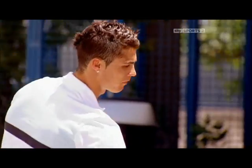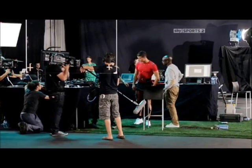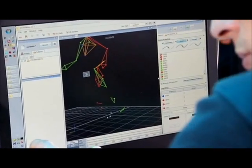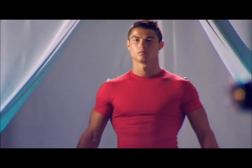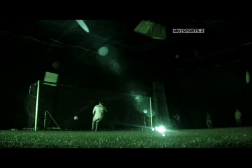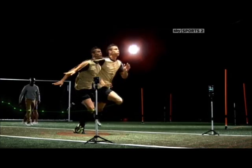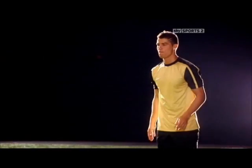To find out, he's come to this specially created state-of-the-art laboratory in Madrid. Here, in a world exclusive, sports science experts are going to forensically analyse what makes him such an efficient machine. Ronaldo will submit to an array of tests, each one designed to investigate a different strength in his game. It's amazing to see how my body works, so it's a fun day. The results are revealing and often surprising as Cristiano Ronaldo is tested to the limit.